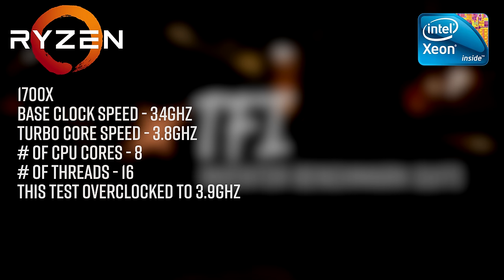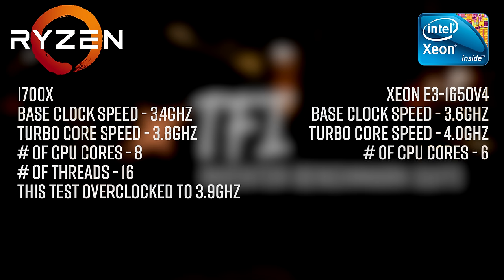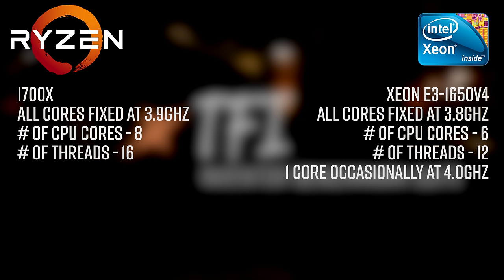The Intel Xeon 1650V4 CPU comes in with a base frequency of 3.6 GHz and a max turbo frequency of 4 GHz. It has 6 cores and 12 threads as opposed to Ryzen's 8 cores and 16 threads. However, that Intel 1650V4 CPU with its 4 GHz turbo frequency is a little bit of a misrepresentation. Yes, one core can turbo to 4 GHz, but it does so very, very rarely, and most of the time the 1650V4 will sit at a frequency of 3.8 GHz, whereas the Ryzen chip throughout this test was sitting at a frequency of 3.9 GHz. So they are indeed very comparable, bar that 100 MHz frequency difference and two cores overall throughout the duration of the test.